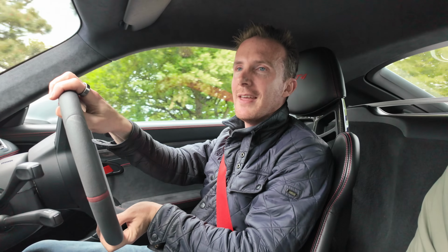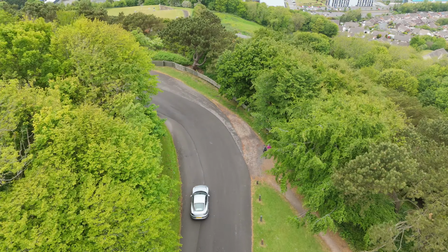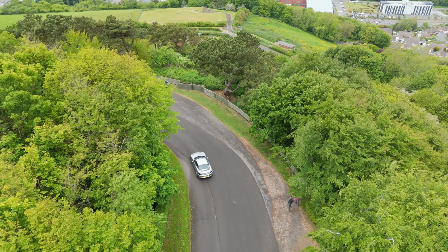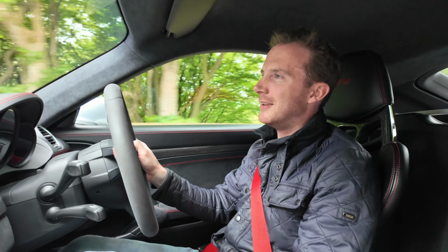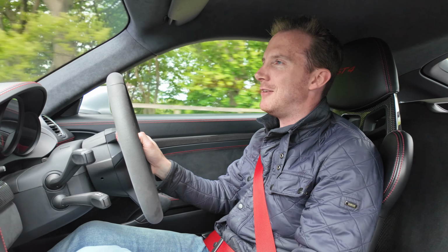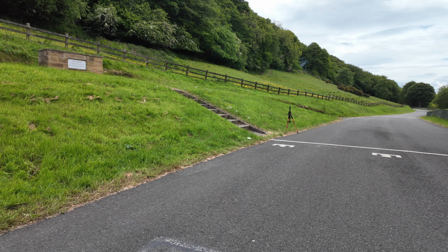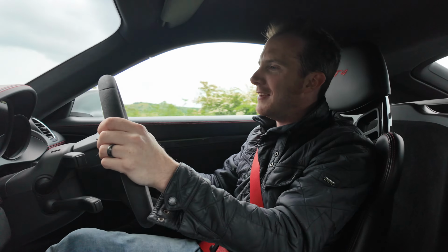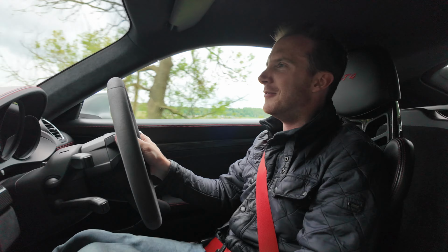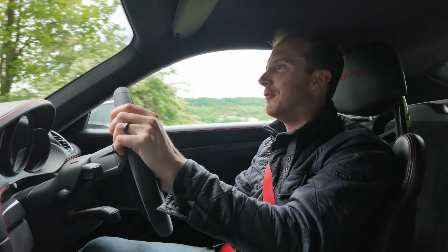The other interesting thing that I've noticed is there's clearly a lot less sound deadening in this as opposed to mine. You can hear every little tiny stone flicking up into the rear arches. And I like that. It makes it feel more like a motorsport vehicle. It makes it feel more like a track car. Foot flat down now in second gear. Yeah, it's got serious amounts of power.